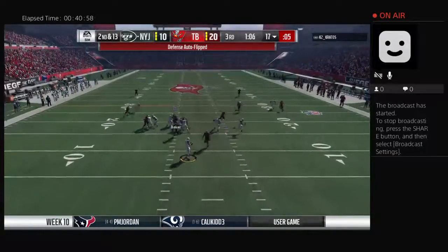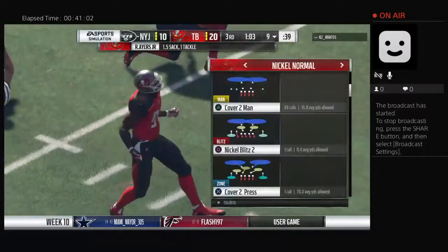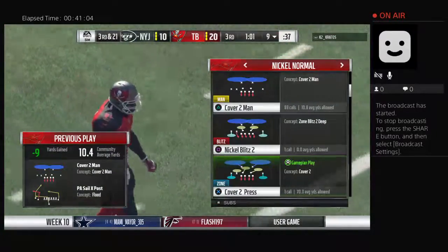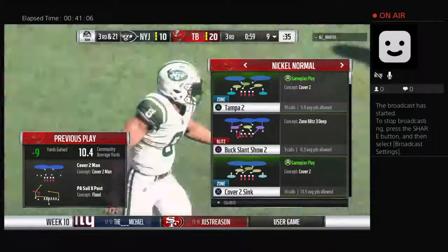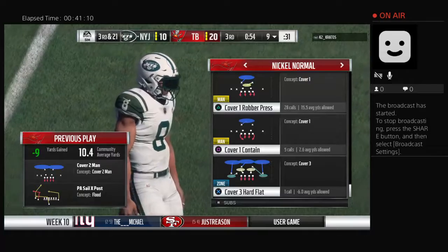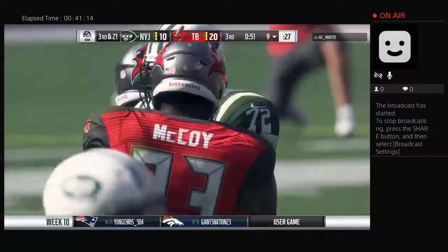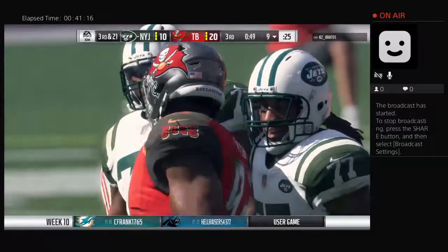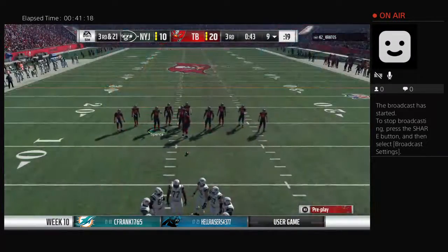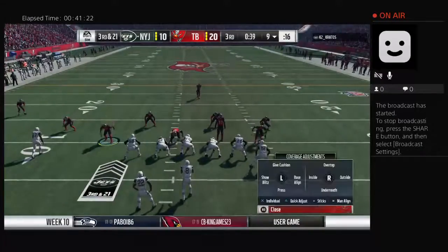Now a play fake. Kaepernick. And he's taken down. Back at his own 7. Robert Ayers. He's the one to get him, and that's sack number 7 for him on the year. Here's 3rd and long. Kaepernick needing a big play to counteract the sack.